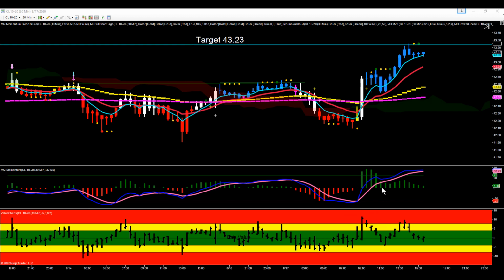And again, typically we know that if we hit significantly overvalued on a 30-minute chart, we expect one of three things. So we're either going to get a pullback, we're going to go into consolidation, or we're going to reverse. Usually what we do is we get a pullback and then consolidate and then make another leg. And crude pretty much follows suit today. We hit significantly overvalued. We ended up pulling back.